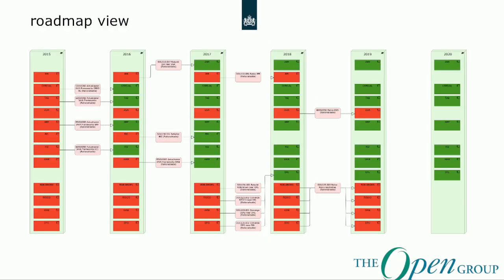Then we come to the roadmaps. There was one of the questions, and we have seen this visualization last year in London at the ArchiMate forum, and we tried it. So in the columns are the years. We have all applications which are there in a year, and from left to right, just like a kind of swimming lane, gives you what happens to an application.